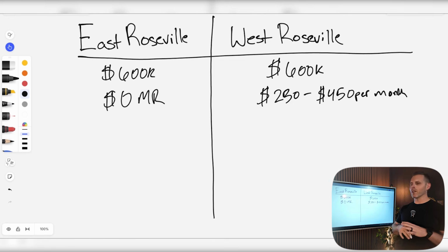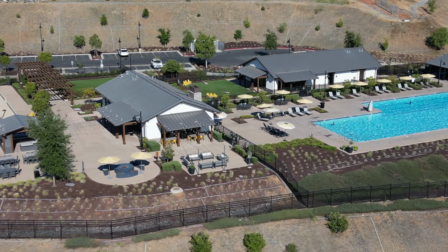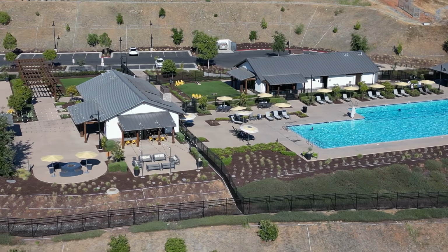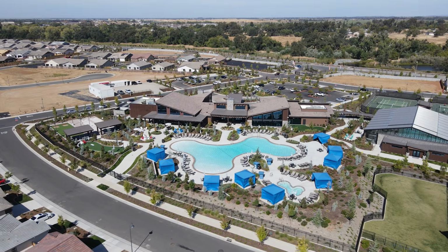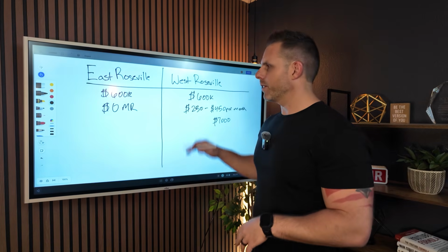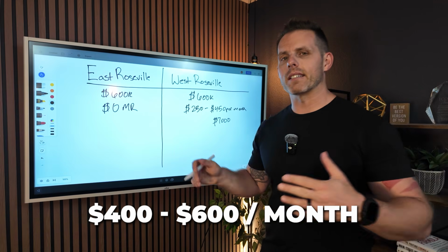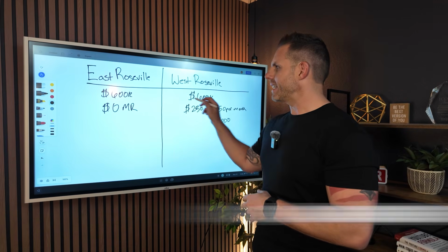Now, that can be anywhere. On the north side, that could be an added $7K per year. And then if you also come into a community like Russell Ranch or Liberty Ranch, where they have the amenity centers and all the added stuff, you can be dealing with an HOA that's anywhere from like $80 to $150 a month. So right there, for the new construction home, you could be looking at an extra, let's call it, $400 to $600 more per month for the exact same home.